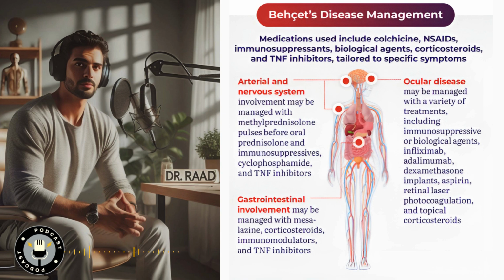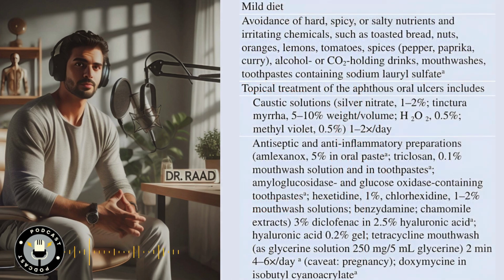Now, let's talk treatment, and believe me, there's a wide range of options tailored to the disease's many facets. I promise, if we mention a treatment, we're going to get into the details, including the medication and doses. Topical treatments for oral and genital ulcers. Clobetasol propionate, a very potent topical corticosteroid ointment, can be applied along with a 2% lidocaine gel to relieve pain.